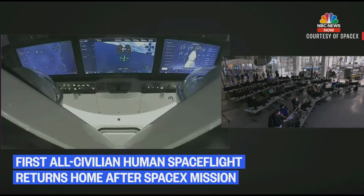Again, we are estimating about an hour after splashdown until we are able to raise Dragon up and out of the water onto the recovery boat and remove the crew from the spacecraft. And then, Jess, you just mentioned, after medical checkouts, the crew will return to the Cape by helicopter and be rejoined by their friends and family.